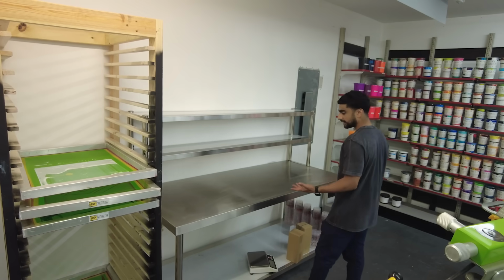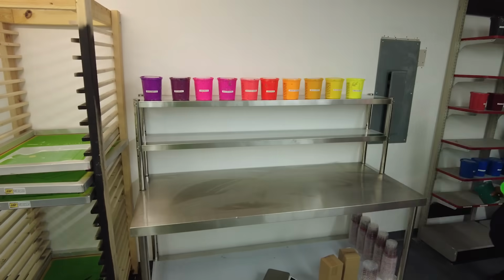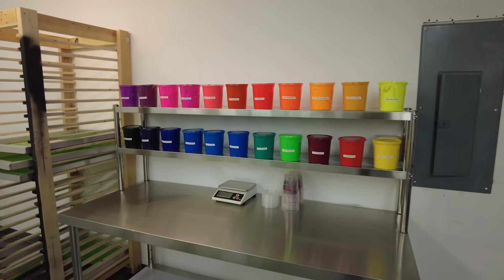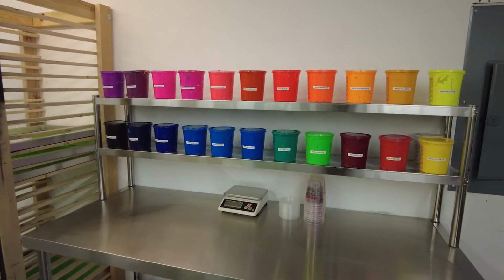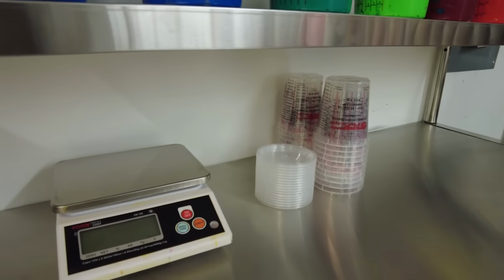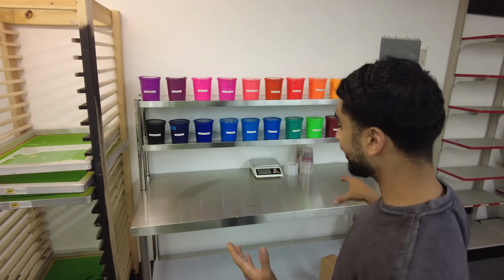Oh, that's actually so nice. This is amazing. This is like the official ink mixing area.